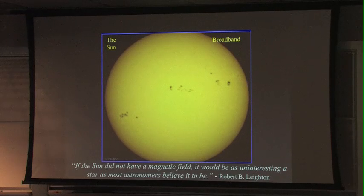And so we've done this actually in a wide range of wavelengths and different atmospheric heights, so probing different heights in the stars. So here's the sun. You guys would recognize it. And you see, this is not an exoplanetary system. And you see the spots. You can measure increased activity in the spots.